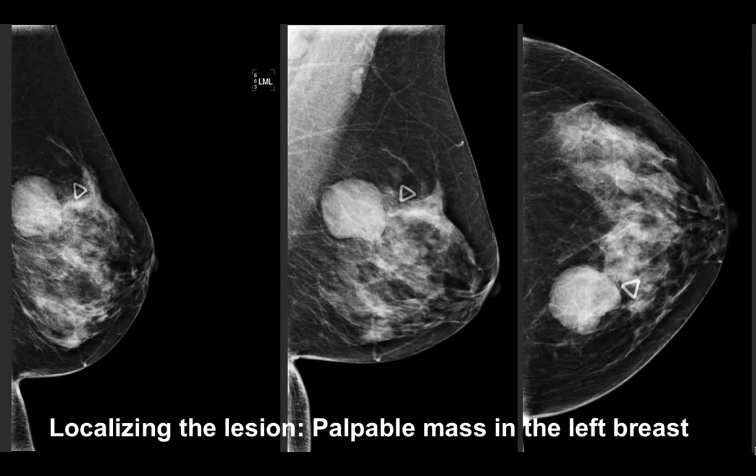On physical exam and ultrasound, a description of the quadrant, for example, the upper outer or lower inner quadrant, and the clock face time, as well as measuring the distance in centimeters from the nipple, is used to localize a mass so that others will be able to locate it too.